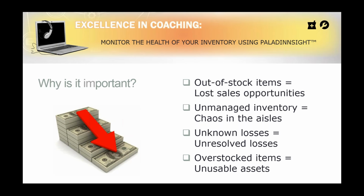Unmanaged inventory, what's that cause? It causes chaos in the aisles. When you have chaos in the aisles, you don't have a lot of happy customers. So if the prices don't match, if the items are dusty, if they're hard to find, hard to get to, or they're on a peg with other items, it just kind of leads to chaos, and that's also a way to lose business.